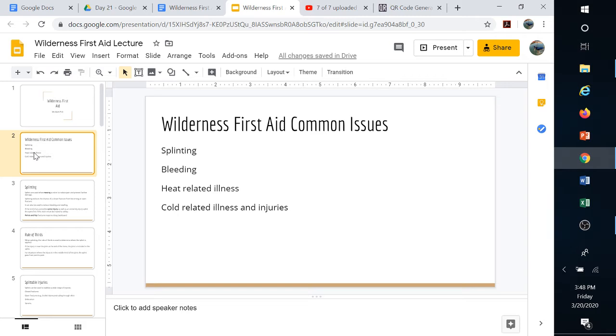Obviously, splinting, we're going to use that. We could use it anywhere, but you're typically only going to improvise a splint or make one yourself if you're going to have to move the victim. Like if somebody got injured on campus, I'm not going to put a splint on them unless I have to move them, because I can get EMTs to them, and the EMTs are just going to take my splint off and put their own commercial splint on, which is more secure.